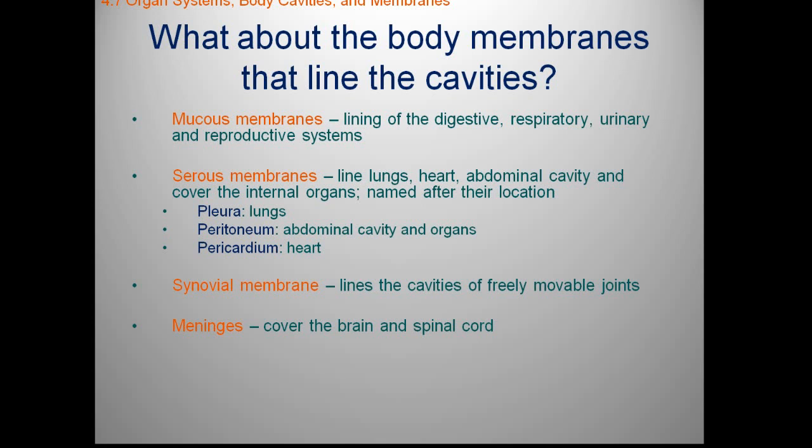Synovial membranes are found in movable joints. We'll talk about them more. They have fluid in them that acts as a lubricant. And then the last membrane that we have in here is the meninges. Meninges are coverings around your brain and your spinal cord, and they're protection. If you ever heard of meningitis, meningitis is an inflammation of the meninges. There's viral meningitis and there's bacterial meningitis.